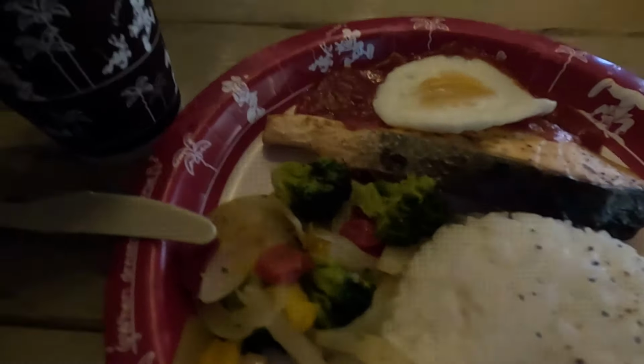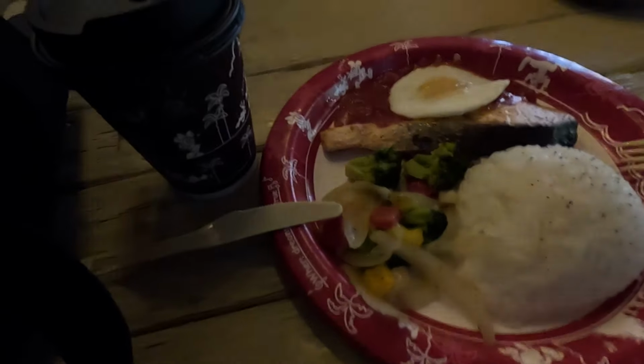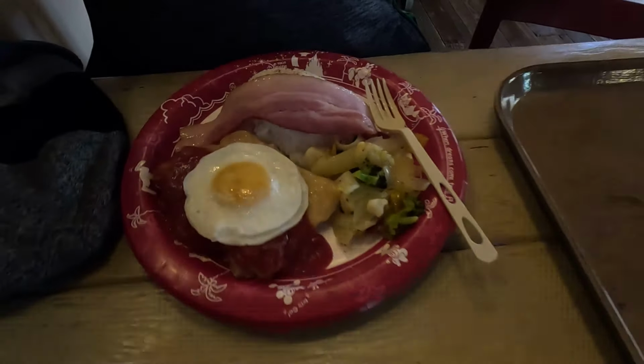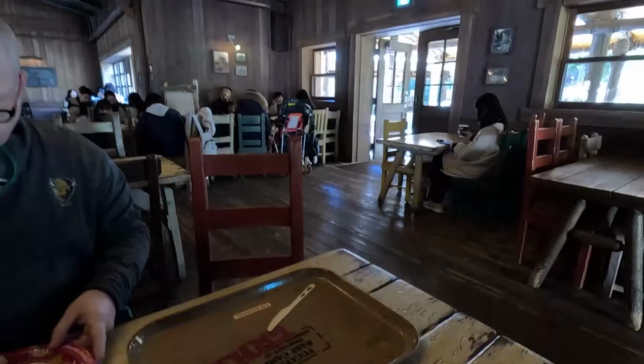The food at Disney Sea is also super unique. There's so much food to choose from. You'd have to visit for a whole week and eat all your meals here to be able to try everything that they have to offer at this park. So definitely pick out something and enjoy, because they do have so many unique things to eat.